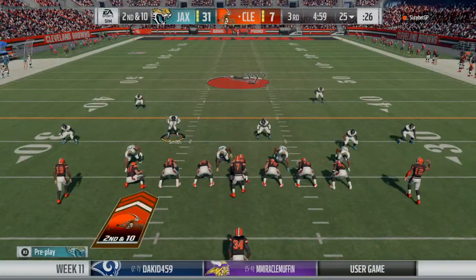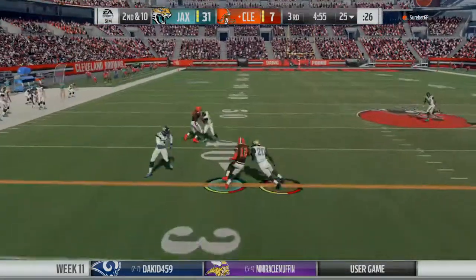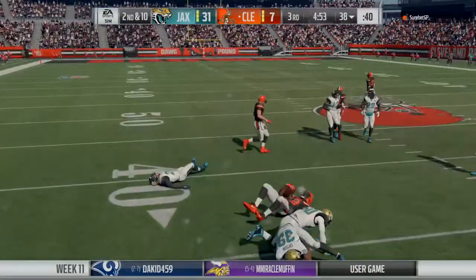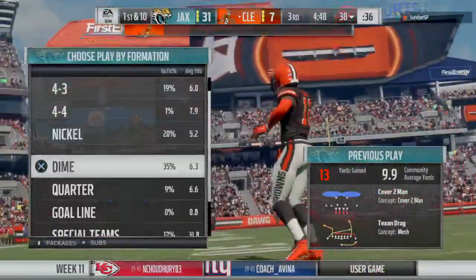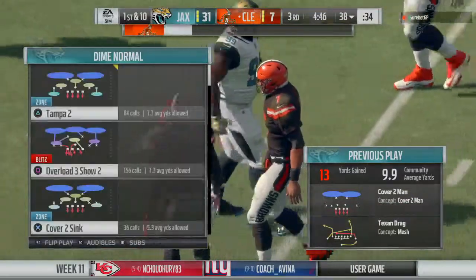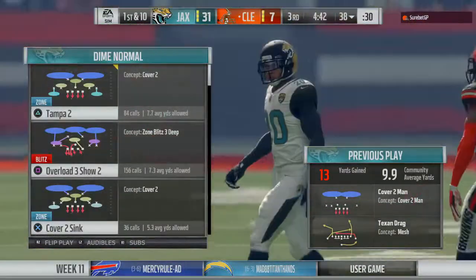Come on, let's go! A 2nd down throw now for Kaiser. That's complete. It's Gordon. And they're able to get this one across the 35. 13 yards to pick up there. Good for a Cleveland first.